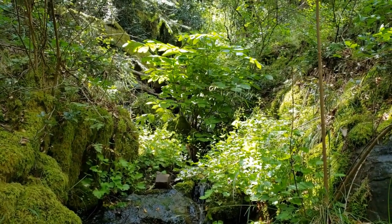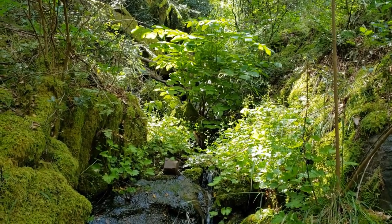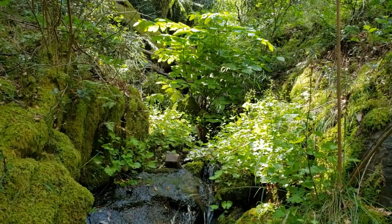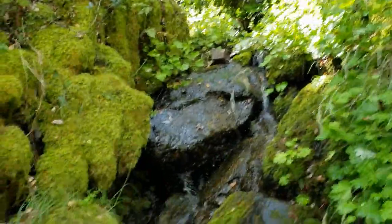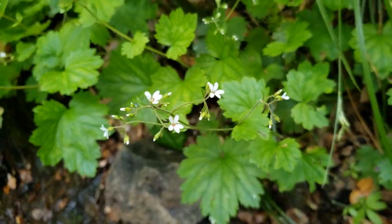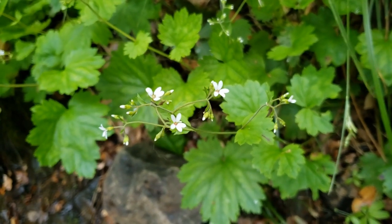And then it just dies back below the ground and pops up the next year. So it invests a lot of energy into its growth each season. And, you know, since we're near the water, we have some water-loving plants. We have a beautiful little plant in the saxifrage family. This is Boykinia. Brook foam.